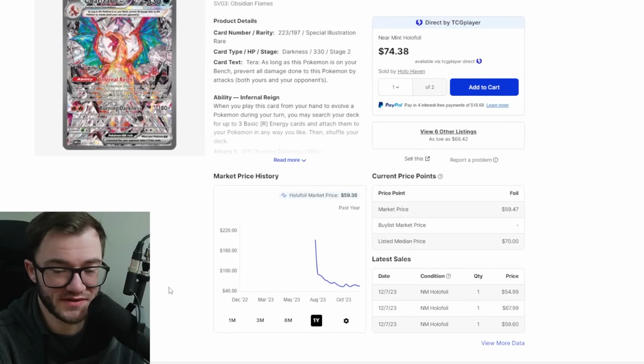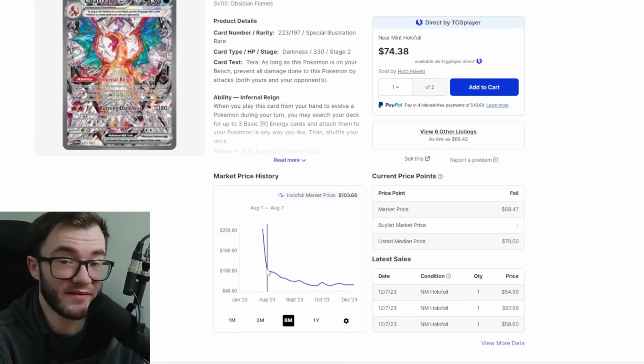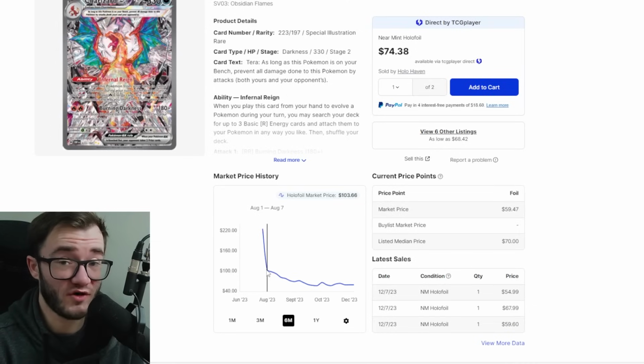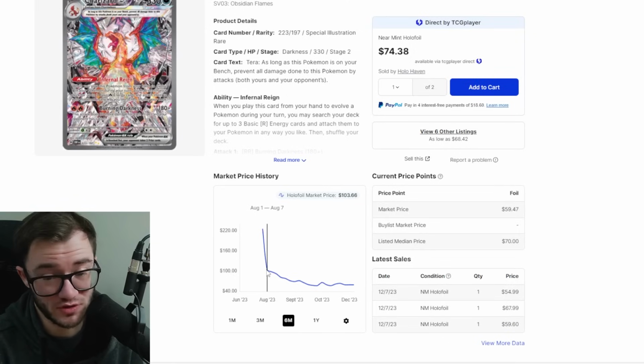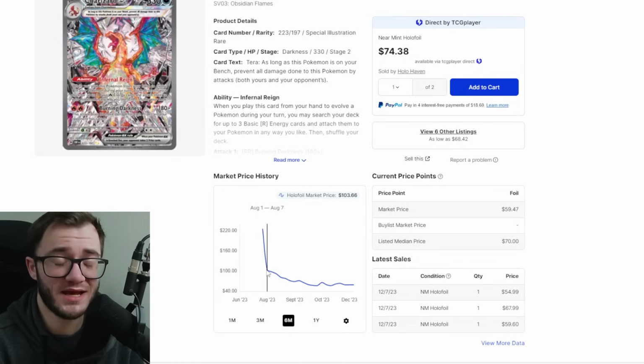But let's see when this first came out. So we'll go back 6 months because it hasn't been on that long. It did come out around about $100. It was the most expensive card in the Scarlet and Violet era at the time, and then it's just been falling. So it's dropped a fair amount, maybe like over the past 3-4 months. It has been dropping like crazy. I do expect it to continue to drop with Obsidian Flames booster boxes being so cheap, and for more of it to be restocked or reprinted. Expect this card to continue to fall in value. But it still is in the top 10, but it's missing out on the top 5.